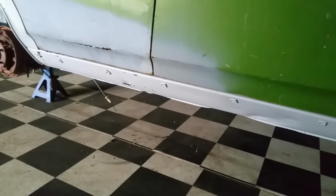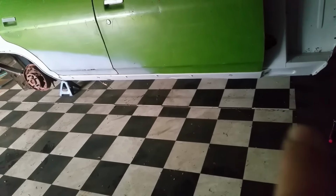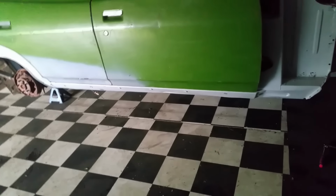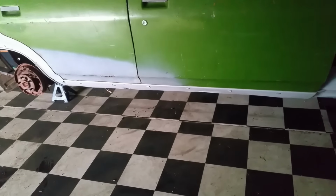And the sills on this are pretty good from memory. There's a little pinhole there. But are they worth taking off? Yeah, kind of. There's a big dent there. I could pull that out, I suppose, but I'd almost sooner get them to roll and joggle a new bit from work for a couple of meters long and use that in the wagon, use it here.